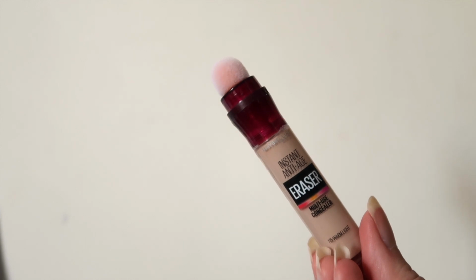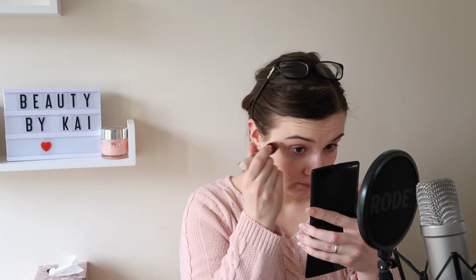The concealer that I'm using is lately my absolute favorite, the Eraser by Maybelline in the shade Warm Light. I like to use concealer in my T-zone and cover any blemishes.